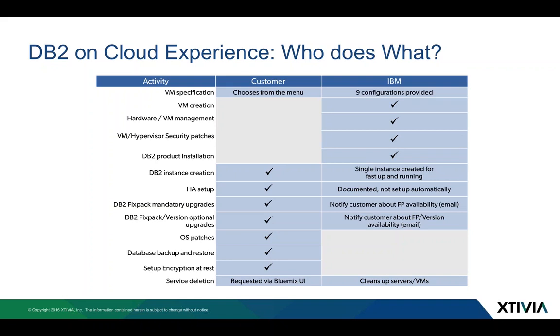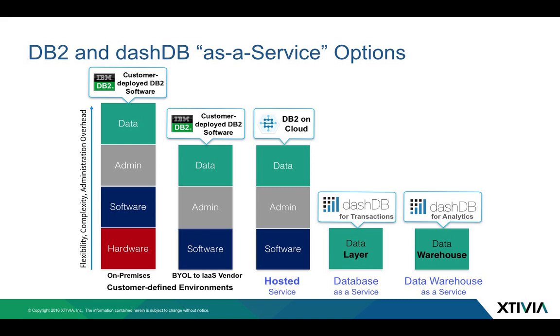So you can see that this still gives you a ton of flexibility for supporting your customers in your environment without having the headaches of actually doing the setup of the VMs, configuring the hardware, and installing the products. Okay, so moving to the next slide. This chart really just summarizes the different deployment options available for DB2 today. So on the far left, essentially this is your on-premise configuration where you've got to procure the hardware, install the software, do all the administration, and get the database created and loaded and up and running. This provides you the most flexibility, but on the other hand, it gives you the complexity of the administration overhead as well.